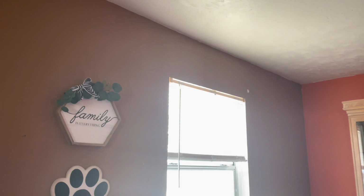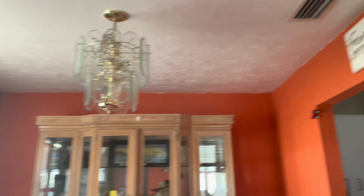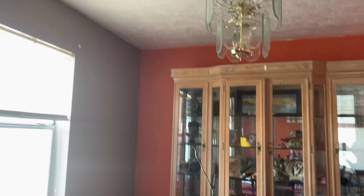They're gonna go on the window there, and then around the kitchen entry there. So maybe around the china cabinets. I'm gonna go through the lights and then I'll start putting them up.